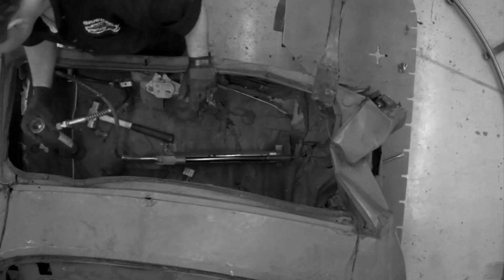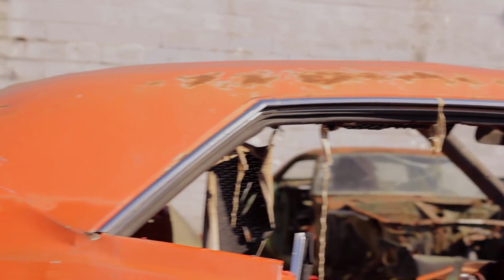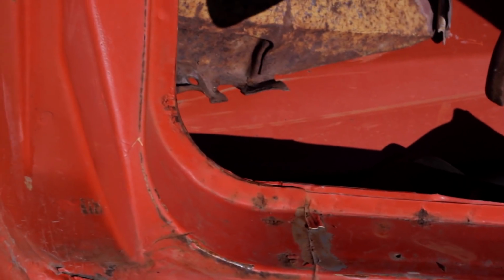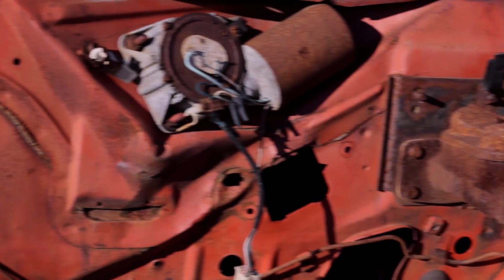The left quarter was pulled, the right quarter was pulled. The roof was pulled out to its original shape and actually looks really good. It just needs a little bit of metal finishing. Left quarter needs to be replaced. Upper deck filler panel will be saved. The door openings are square and true back to their original size and shape. And the cowl, which had some pretty nasty wrinkles in it, came out remarkably well and needs just a little bit of metal finish.